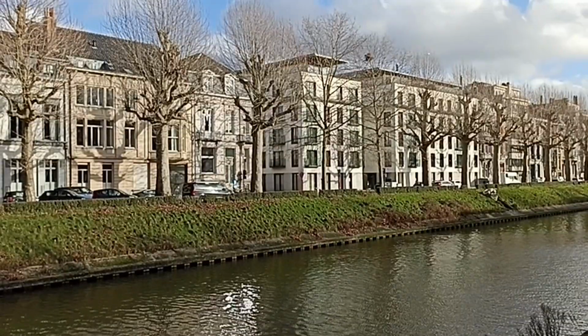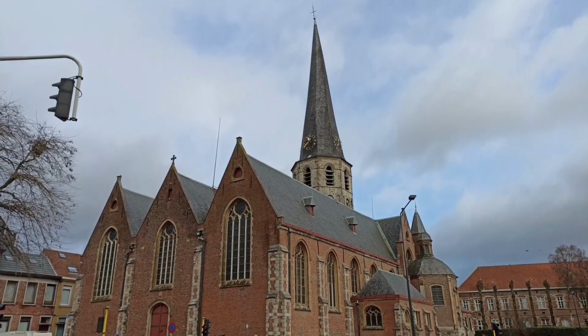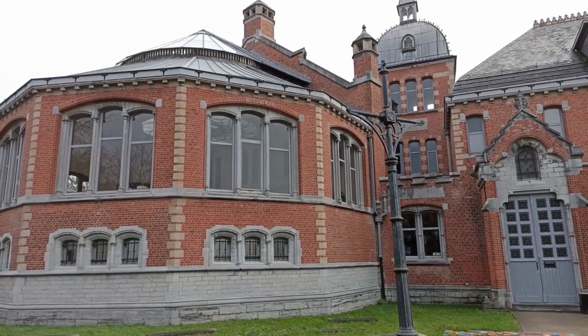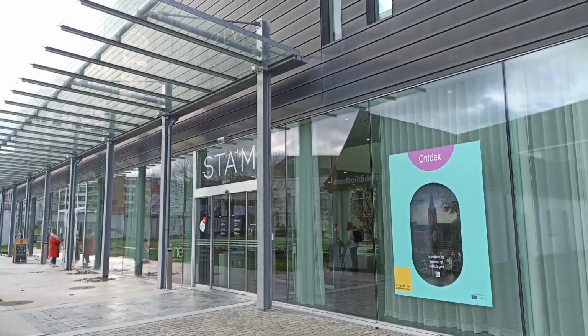Well, we checked out the Coupure and we saw the Ekegem Church complete with its crooked steeple. We visited the Bijloke and we saw the City Museum. So now let's get back to the Albert Bridge.